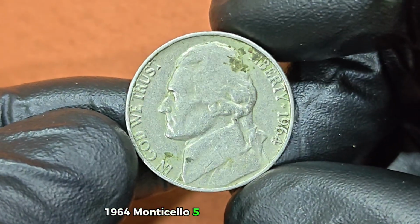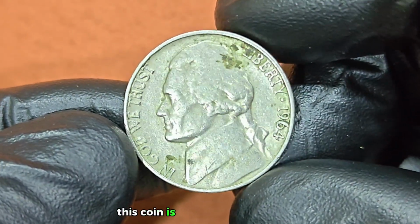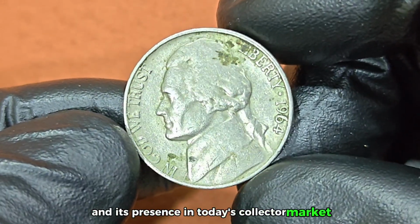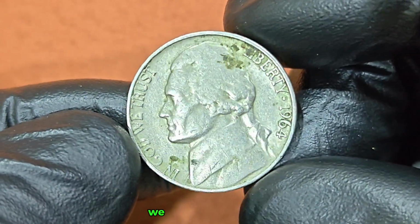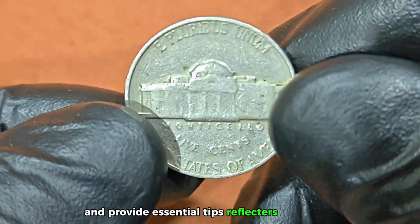Next up, we are diving deep into one of the most iconic pieces of American coinage, the 1964 Monticello 5-cent Jefferson nickel, specifically the version with the D mint mark in circulated condition. This coin is more than just a nickel. It is a small but significant part of United States history, and its presence in today's collector market continues to captivate enthusiasts and investors alike. We will explore its history, unique features, rarity, current market value, and provide essential tips for collectors looking to enhance their collections.